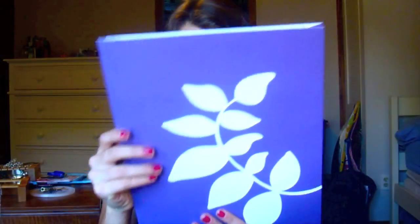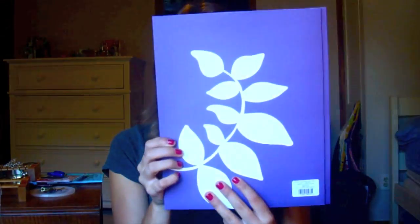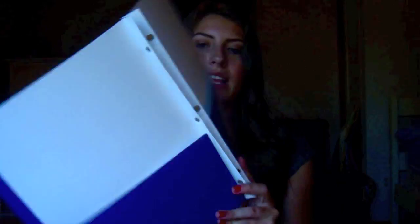And then I have these folders, and they look like this. I got a purple one, and it's got this pretty little flower design, and then you open it up and it's got this little design. What I like about these is that I've often gotten paper folders, kind of papery, and the bindings always ripped on me because I'd stuff them full of stuff. These are more plasticky and don't do that, which is great.